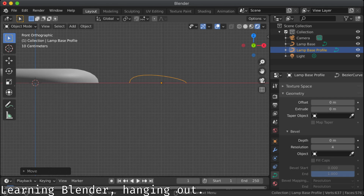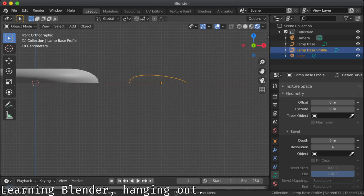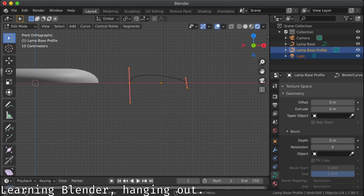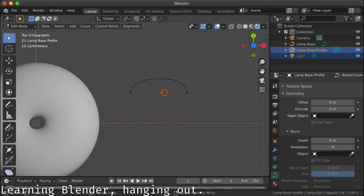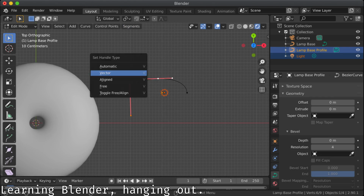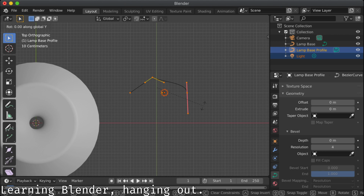Which one is it using? It's using that one? Is it using this one? Looks like it's using this one. So if we scale Z that way, okay, everything's still good. Ah, there we go. I'm gonna go ahead and subdivide this. Segment subdivide. Select these two and right click, and then V, like those vectors. Oh, I got this on the wrong side. There we go, flip that around.